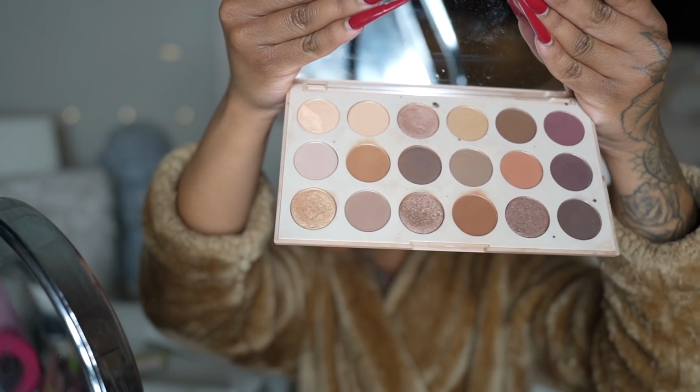I don't know if I want to apply my foundation first and then my eyeshadow, or my eyeshadow then my foundation. Sometimes it just depends on how I feel, to be honest with you guys. I'm keeping it simple as far as my eyeshadow. I'm gonna use my Morphe Truth or Dare. I love this palette. This is a really good purchase. If you know, you know, period. So I am gonna apply a little bit more of that concealer. Blend this out.